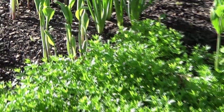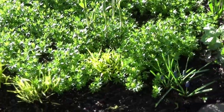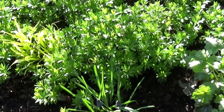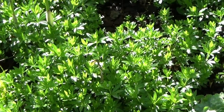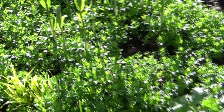I'm going to kind of take you around the other way. It's kind of a mess back there too. The sweet woodruff is... This is a ground cover I highly recommend. It is absolutely just dainty. And we'll get white blooms. And it smells so lovely. I just think it looks amazing.